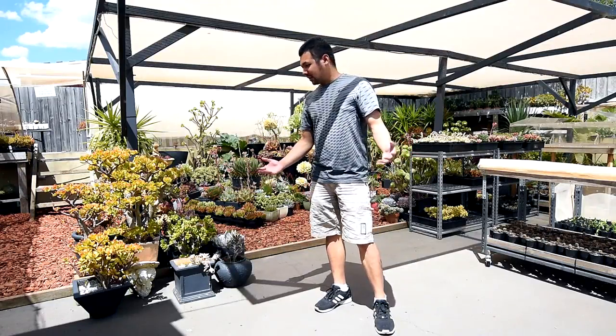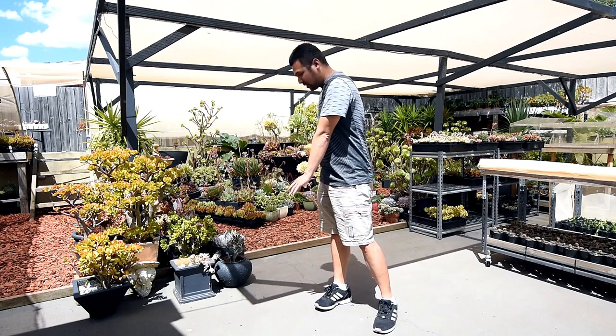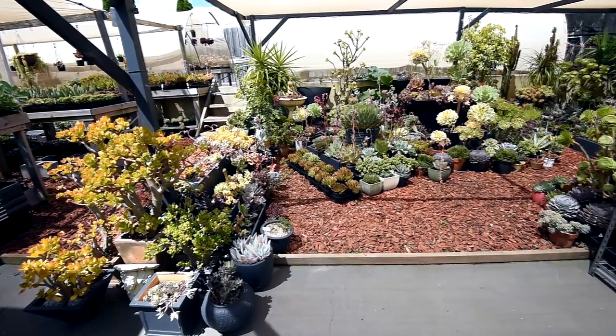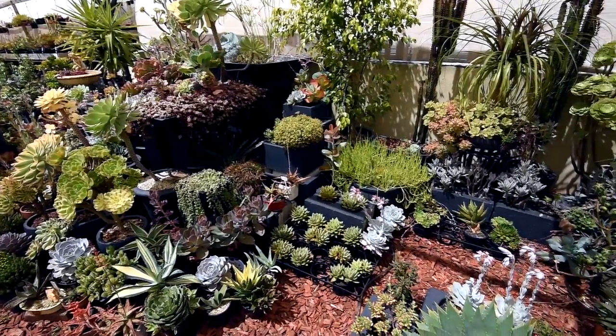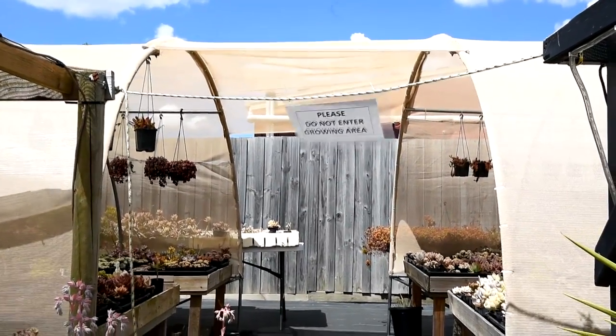I'm finally here. So I'm finally at Marie's place. As you can see, she has a landscape here with all of her plants. Please do not enter growing area.